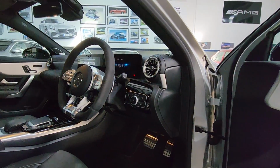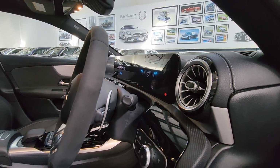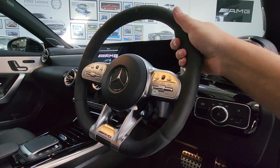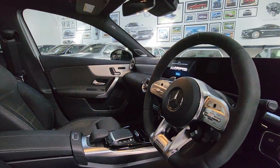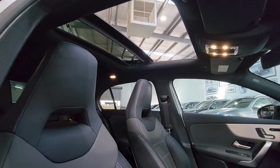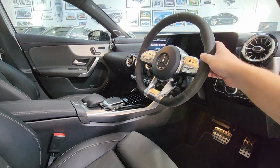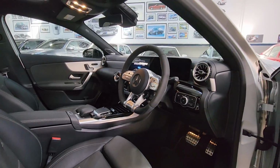Now let's have a look at the interior here. So as you can see, it's got that very large high resolution screen that spans across the dash. It's got the new vents, AMG flat spoke Alcantara steering wheel. Wow, it feels amazing. And that large panoramic sunroof right there, and these seats, which are very comfortable, I can tell you that. So a very nice package if you're after an AMG pocket rocket. Let's jump inside and start it up.